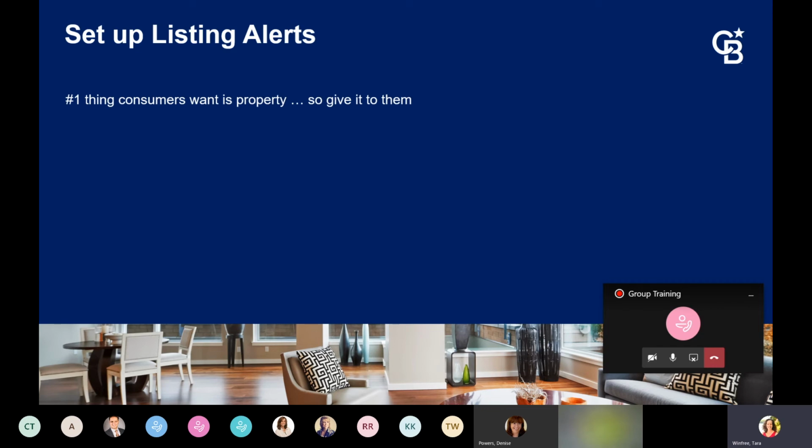About talking about a lender. The second thing you want to do when you get back in front of a computer is you want to set them up on listing alerts.